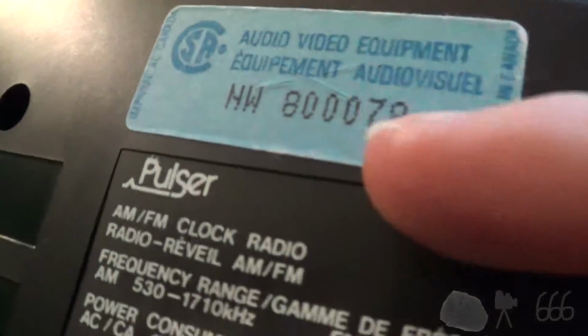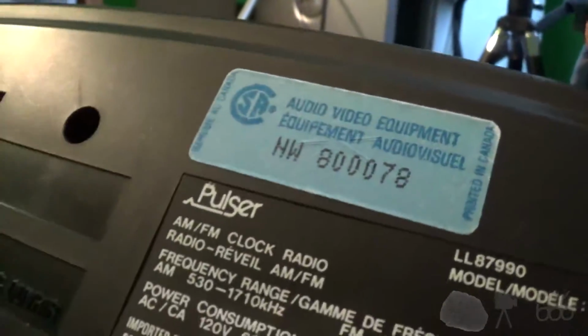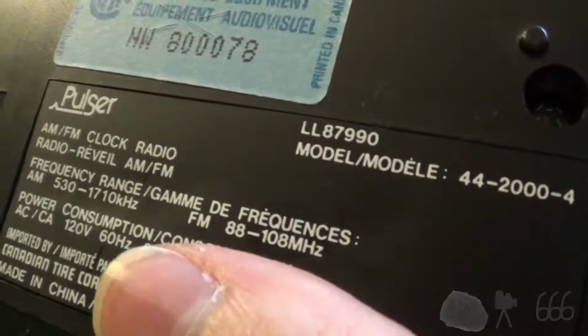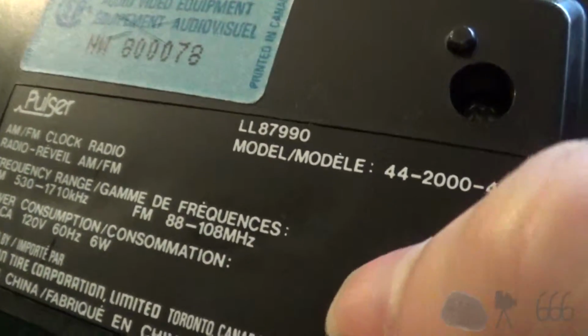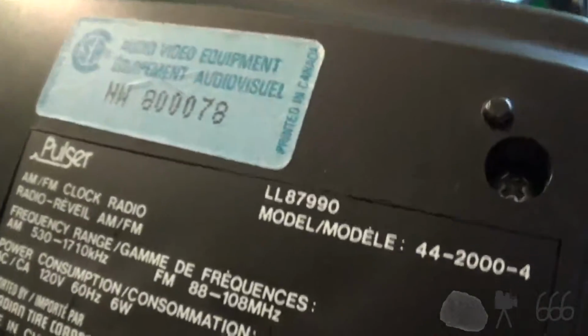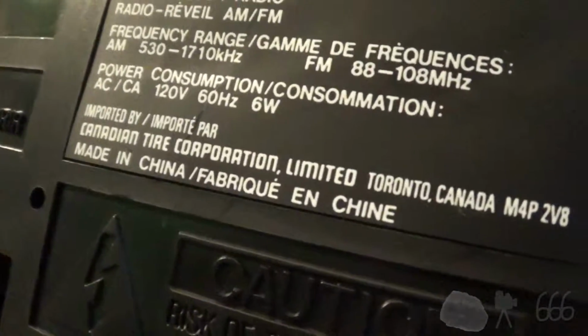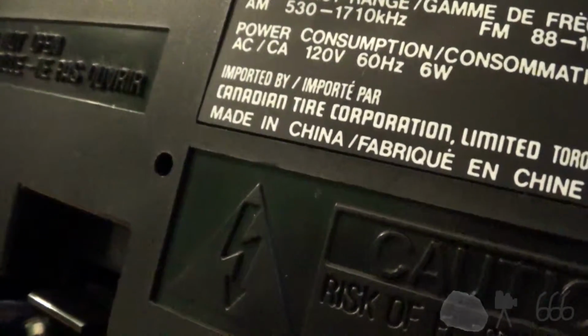The serial number is 133-03495. There's the CSA certification, which, if you were just looking at that, you'd think that it was either made in 1978 or 1980, which is totally wrong. You can see Pulsar LL87990, model 44-2000-4. I've not been able to find any information on this. You can see imported by Canadian Tire Corporation Limited, Toronto, Canada, made in China.